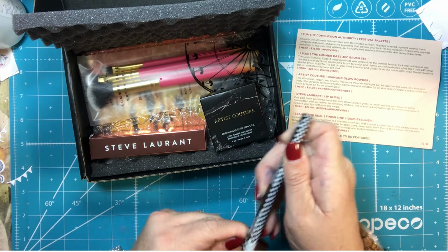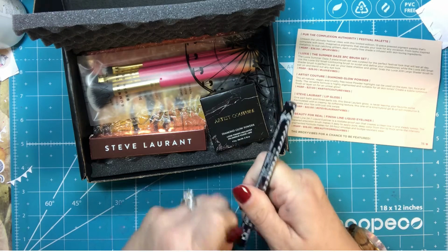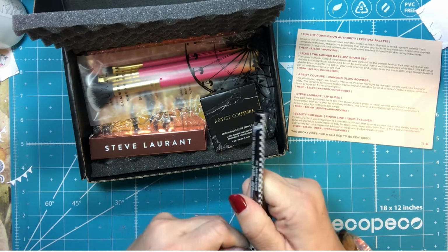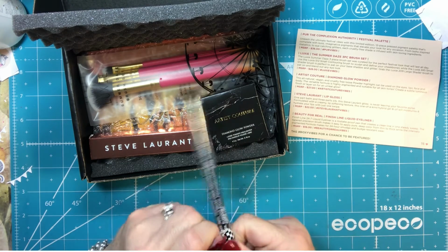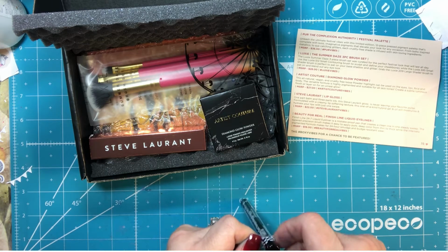So I'm trying to open it because I will definitely use this. If I don't think I'm going to use it, I will leave it in its packaging so that I can share it with one of my peeps. But if I think I'm going to wear it, I don't mind taking it out of the package and showing you guys what it looks like.